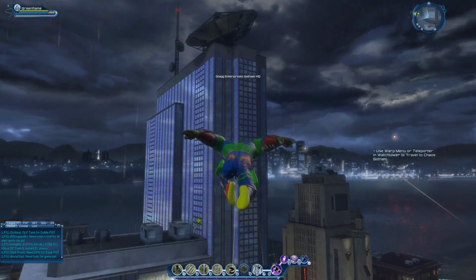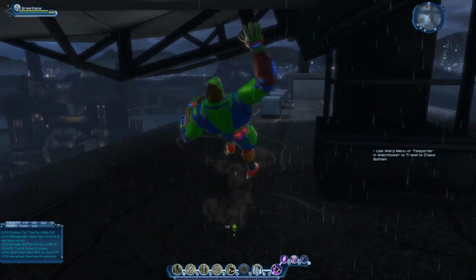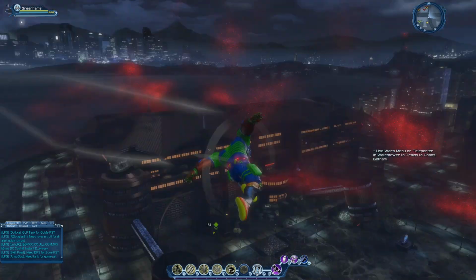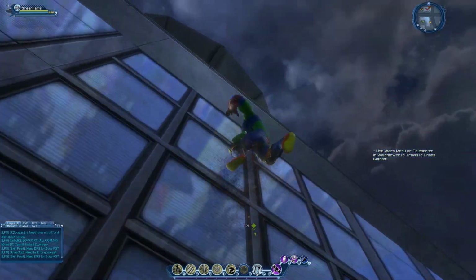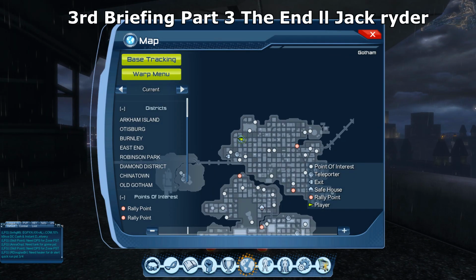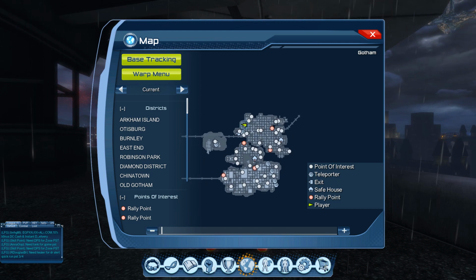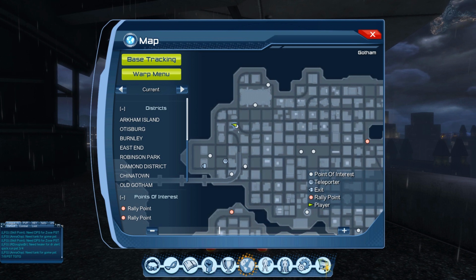We'll have to go all the way to the top of this building, and there is the antenna dish, as we can see from here. There is the briefing. Let's go behind the antenna. Let's take a look where it is on the map. On the map, the briefing is right on top of the Gotham Star Lab symbol. We're going to zoom out quickly just to show you the whole map of Gotham, and then zoom in to my waypoint. This is the third briefing, and it is called the N2 Jack Ryder.